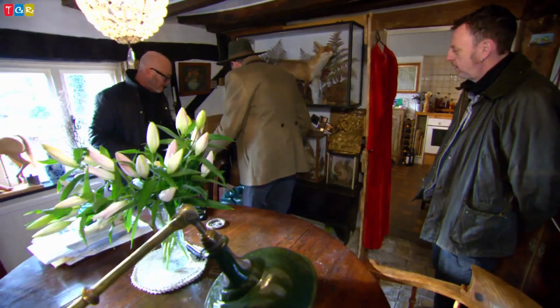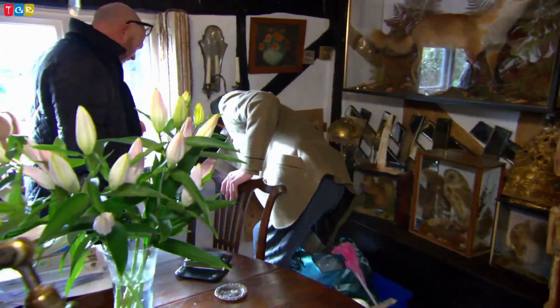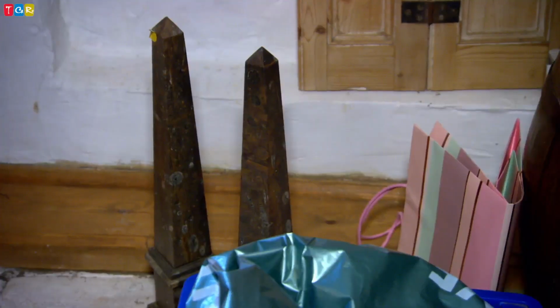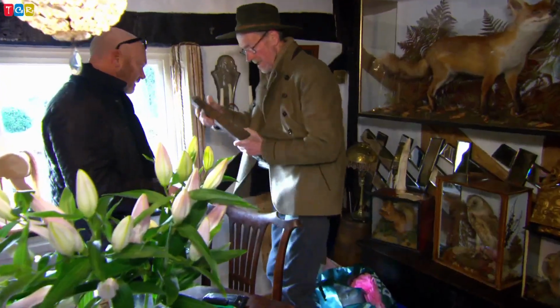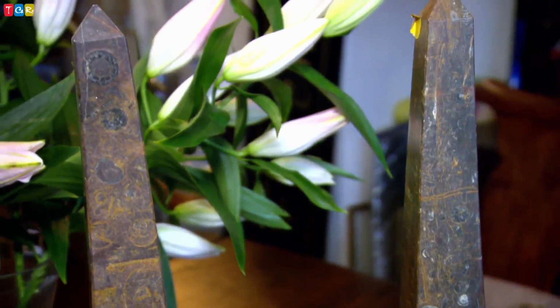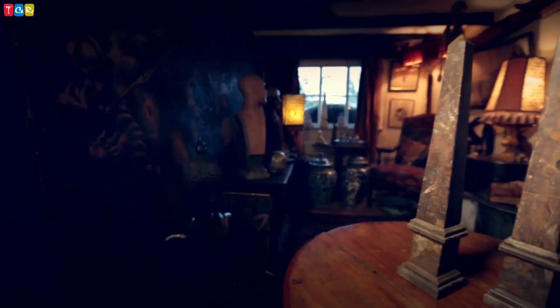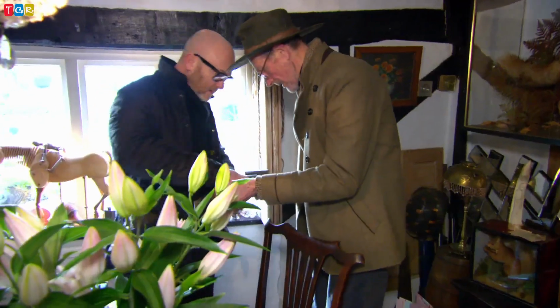There probably isn't. Two obelisks. Are they period ones? I imagine they're probably not. No, I think they're not. There's a pair of fossil marble obelisks of quite a decent size. I've not seen any in that sort of brown muddy colour, which usually doesn't sell very well. But I think with a clean and some polish over those, they'll look really different. And the colourway's good, actually. It's different. The matching pair of obelisks is actually Victorian and could be worth around £300.